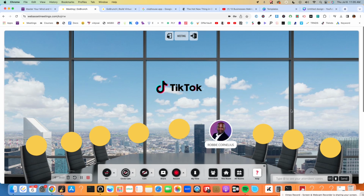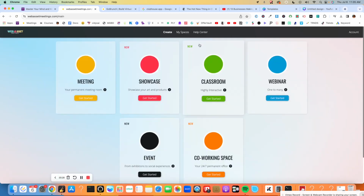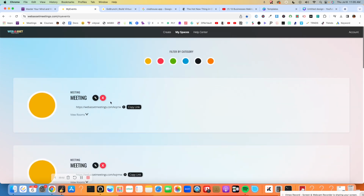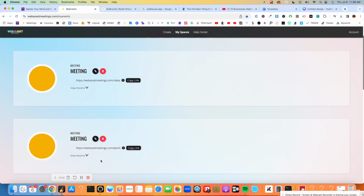Absolutely phenomenal. So another thing you can do is, let's just say you want to leave this meeting. All you got to do is go up to the top, hit that door. And then if you want to see more spaces that you've created, I love it because every single meeting that you create will save. It will automatically keep that room open. And if you have a link to your spaces or your meeting rooms, then people can visit any room at any time. If you don't want to have a room anymore, you can simply just hit X and then voila, delete that space.